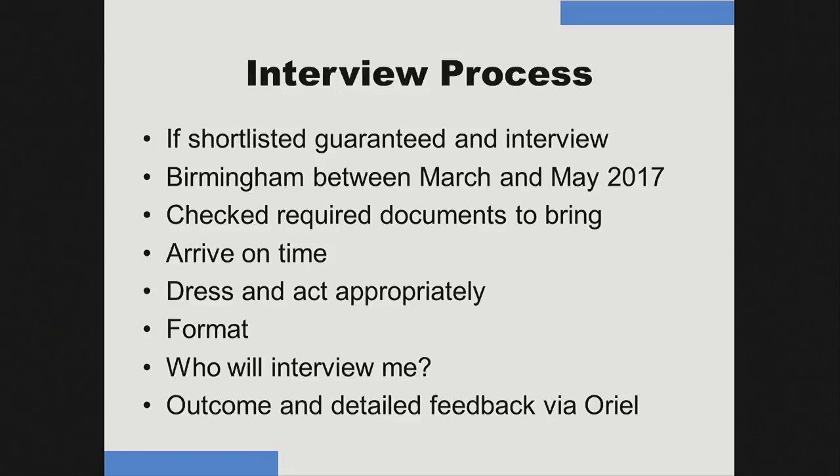You will be interviewed by perhaps academic staff, certainly by practicing clinical scientists, heads of departments, training managers in departments, and patients as well. So there'll be a variety of people that you'll be interviewed by. You'll get your outcome on that online system. It will send you a message on there to say whether you've been successful or not.